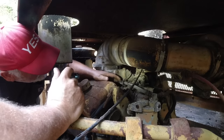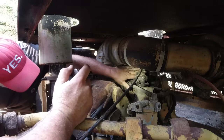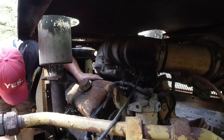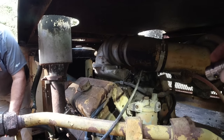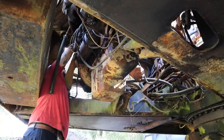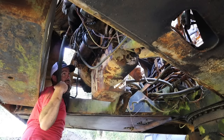The black wire here is the engine oil pressure sensor. I'm sure it goes to the cab as well. Here's something I don't know what it is. That's got to be a fuel pump. Yeah, some sort. It goes to a fuel filter for sure. I wish you had a 12-volt pump, because if it doesn't have a high pressure injection system, it'll work.